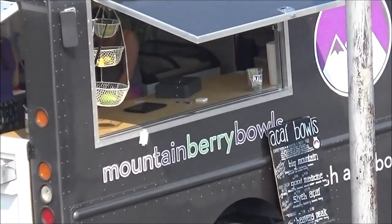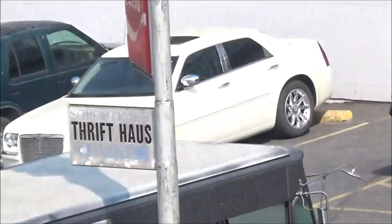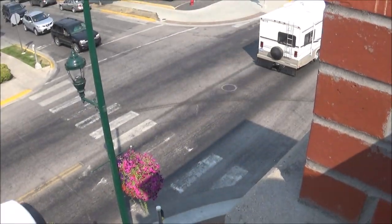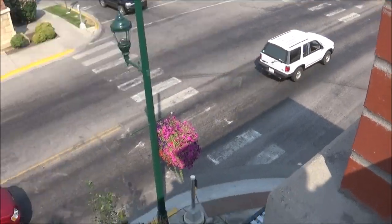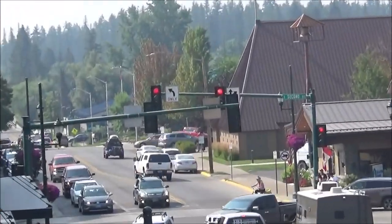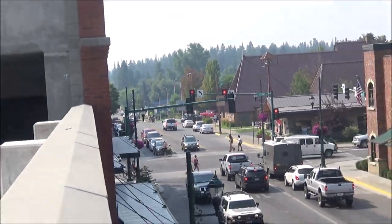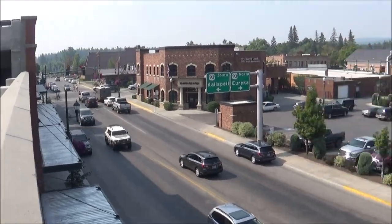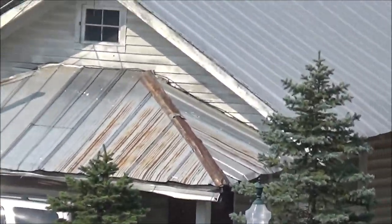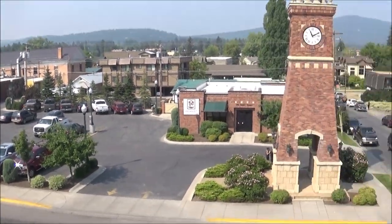So you got a lot of these. A single Mexican stand that I saw. Man, that's pretty rustic in a city like this to have a rustic house like that. I'm sure it looks nice around the yard though.